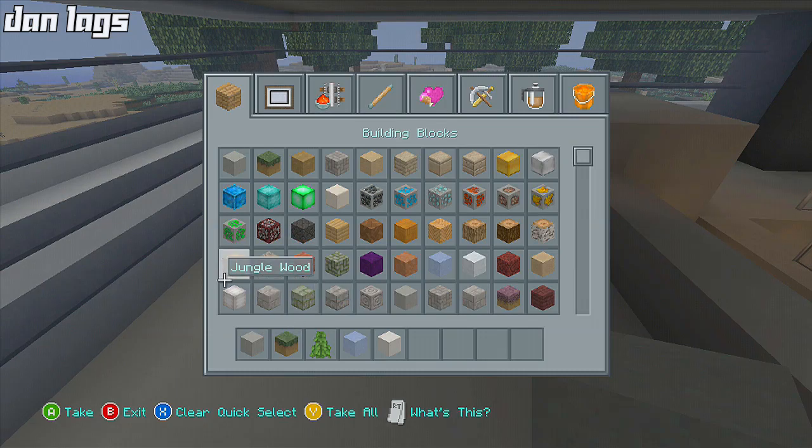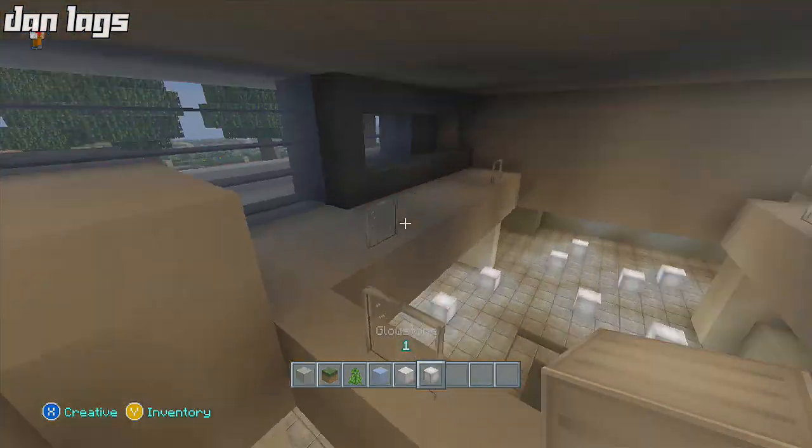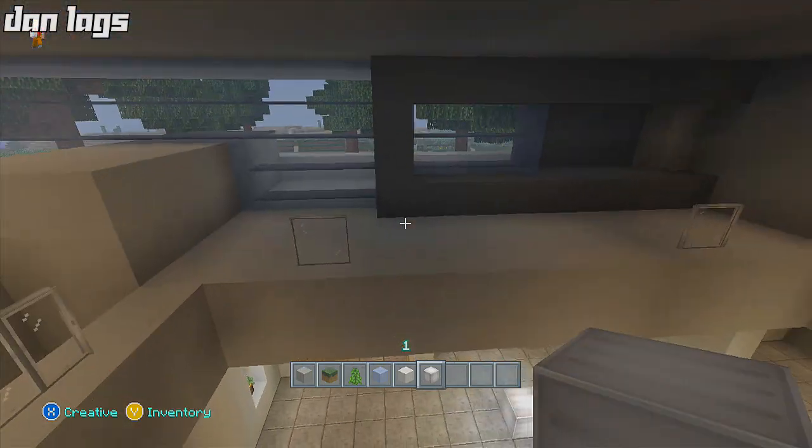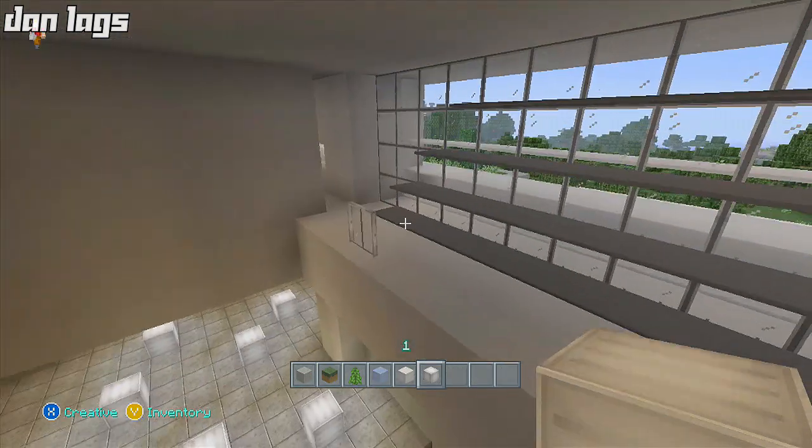I'm going to place some glowstone in here. It's a little bit dark without melting that ice. I'll place, I don't know, that's probably going to melt it. I'll place it like there. That shouldn't melt anything. Alright, so let's see. What do I want to do now?